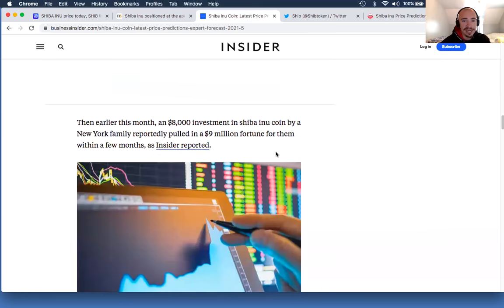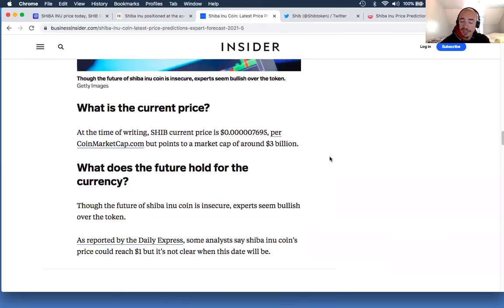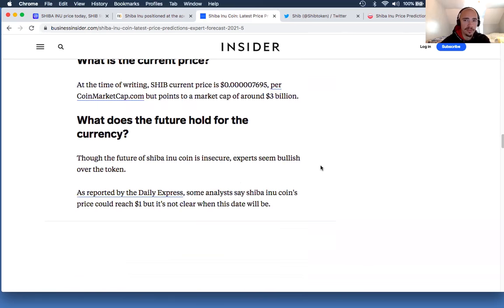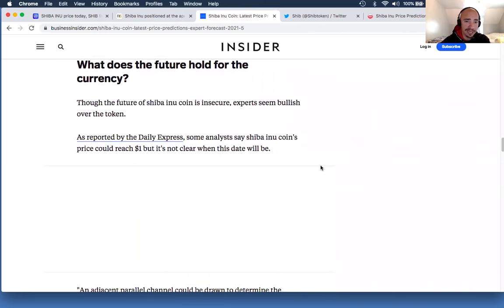Then earlier this month, an $8,000 investment in Shiba Inu coin by a New York family reportedly pulled in a $9 million fortune for them within just a few months. Of course, those were the two brothers, again bringing good positive press. All right, so what does the future hold for Shib? The future of Shiba Inu is uncertain. Experts seem bullish on the token as a whole.